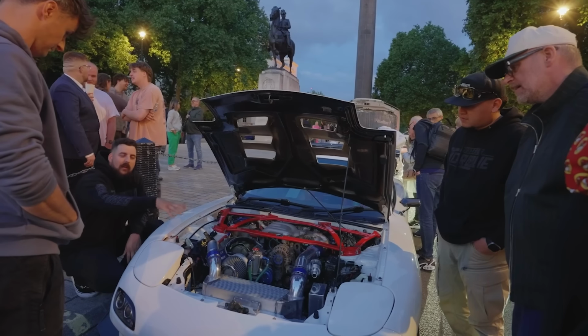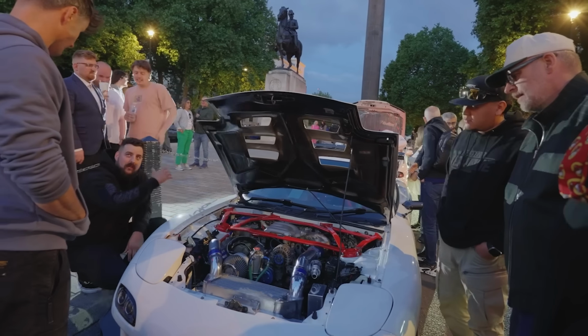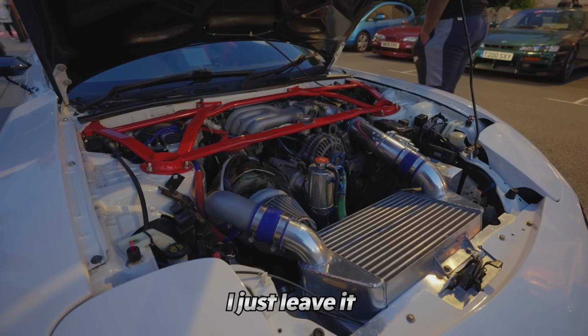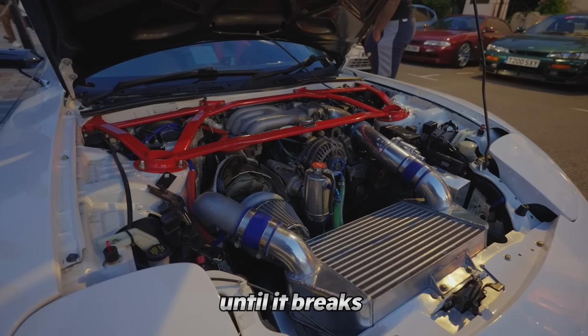Now, have you done a lot of these modifications yourself? No, this is how it was. It runs and drives, so I just leave it. Don't touch it. If it ain't broke, don't fix it. Even if it's leaking oil, don't touch it. Just add more. Exactly that. It's a very nice build. I'm glad I picked this one. Yeah, you picked a good one. Good shout, for sure.